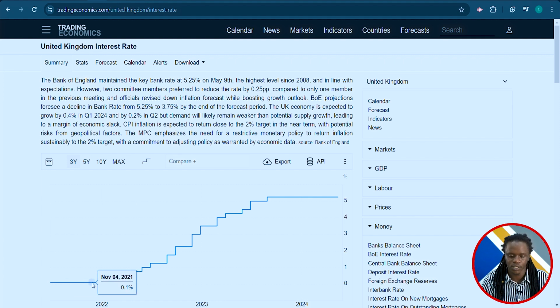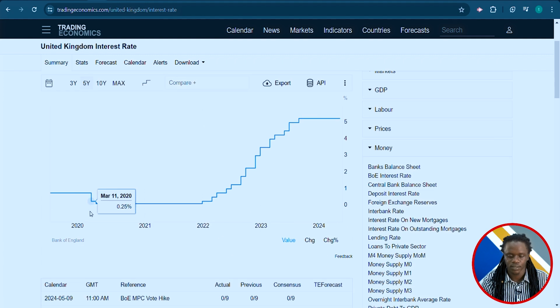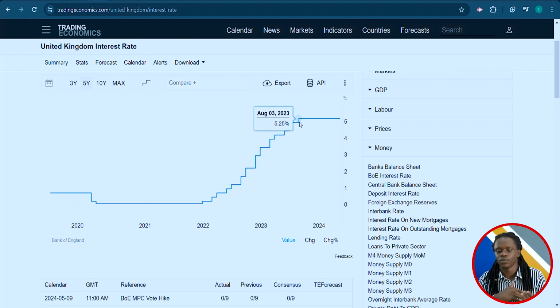So you can see we moved from 0.1%. Let's put a 5-year graph. You can see the interest rates stayed very low from March all the way to around January 2022. So a very low interest rate environment. Then you can see the opposite, a high interest rate environment. So since COVID, we've seen a lot of market shifts in terms of how interest rates have been performing.